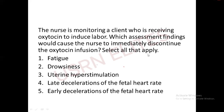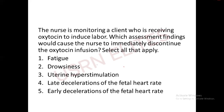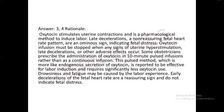Is there anyone with anything else in mind apart from what our colleagues have said? Mr. Idrisu, are you coming on board? I'm also considering 3 and 4. Okay, all right. Let's see what we have. So we have 3 and 4: uterine hyperstimulation and late decel. So these are the things that will make you immediately discontinue the oxytocin.